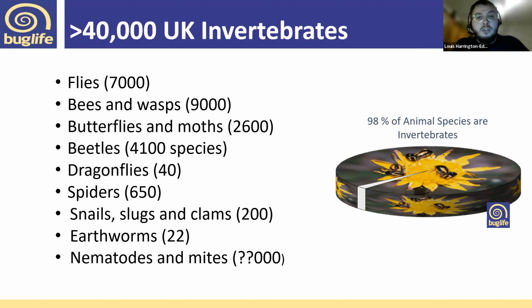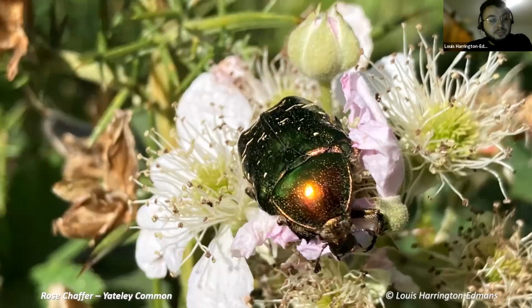Interestingly, about 1 in 4 animals on the planet Earth is a beetle. But then we've also got other groups such as dragonflies, spiders, snails and earthworms that are all providing really important roles on our planet. But also there are groups that we haven't even begun to assess accurately yet, such as the nematodes and mites. So we really don't know the extent of their importance or in fact their number. And that's making up about 40,000 UK species.